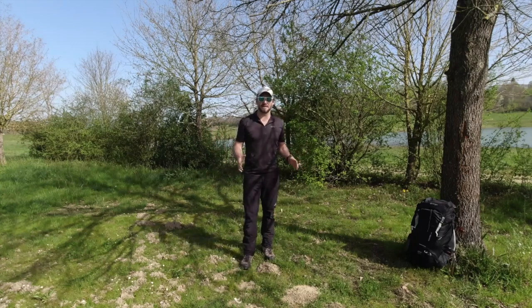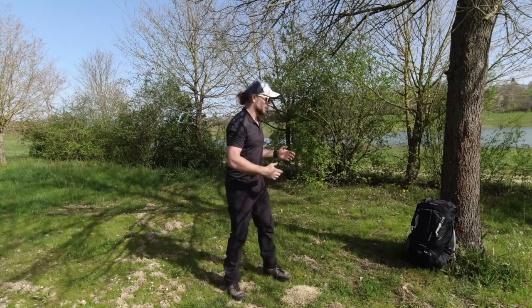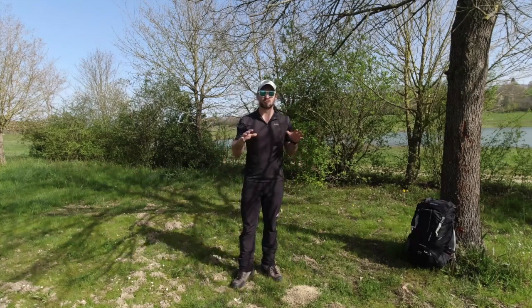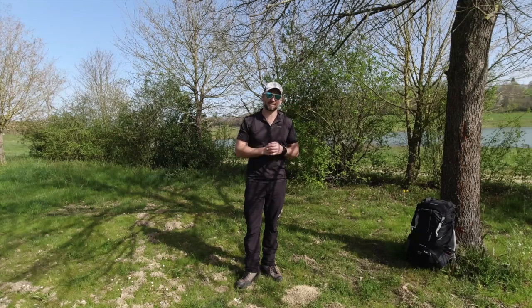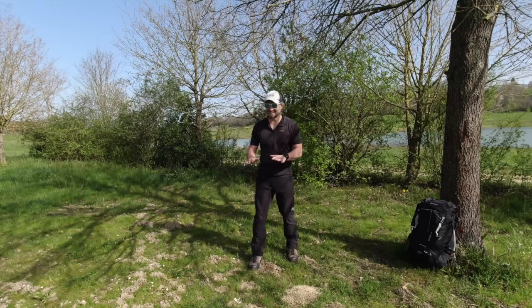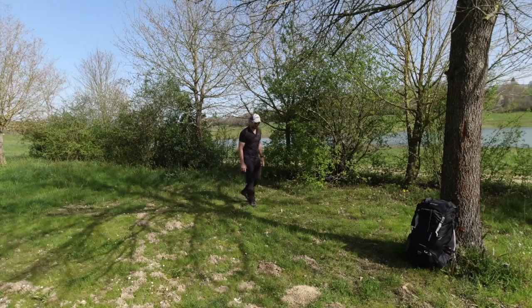You get to the end of the day and you arrive, you put your backpack down. What are you thinking now? You've got to find somewhere to pitch your tent. It's really important to find the right spot, because if you do, you will have a much better night's sleep. First things first, you want to find some ground that is flat, and I've got a selection here which is nice flat land, perfect for a tent.